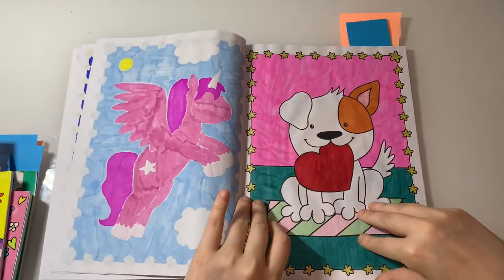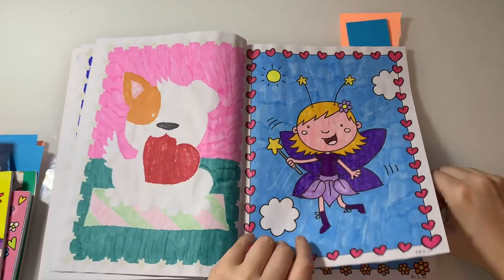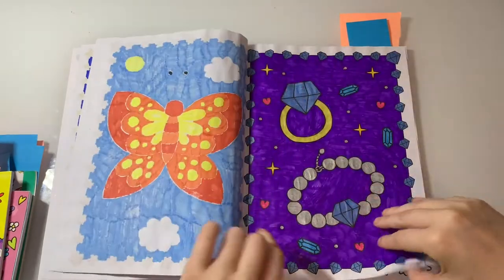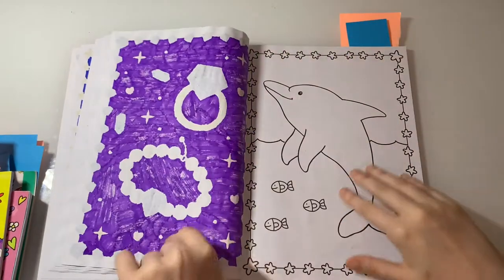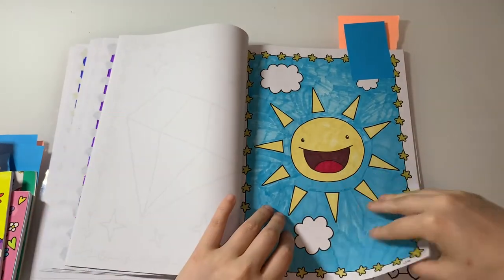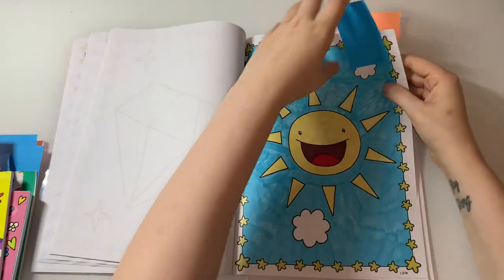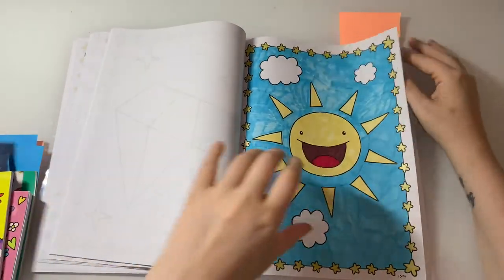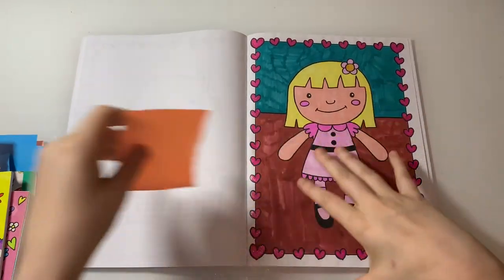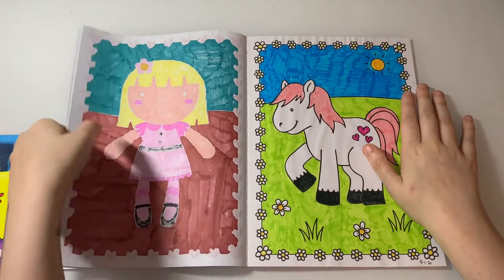Did this one in March 2021. Did this one in March 2021. I did this one in March 2021. Did this one in March 2021. And I did this one in May 2020. I did this one in July 2020, and I did this one in January 2020.